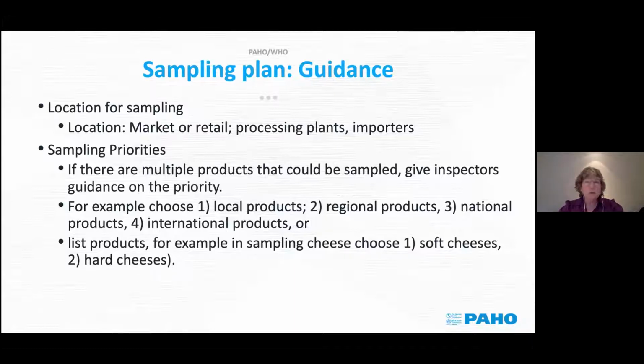You may also be talking about, for example, if you're looking at the microbiological content of some cheese, you might suggest, because you have a particular interest in soft cheeses, that's the priority, but you may want them to pick up hard cheeses if they can't find a soft cheese. This is about ensuring that you have effective sampling from the inspector when they're going out to pick it up.